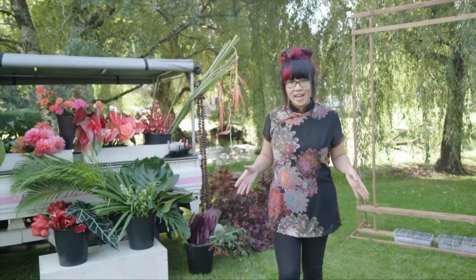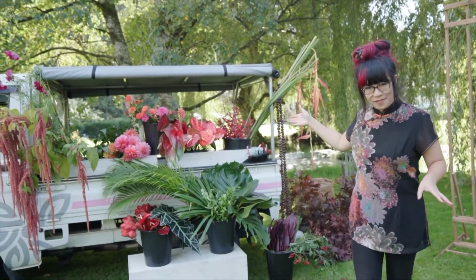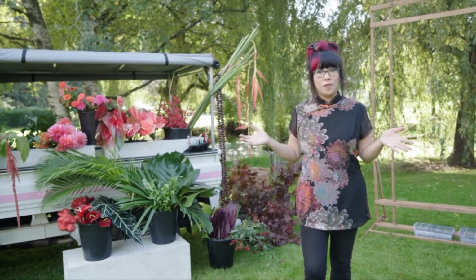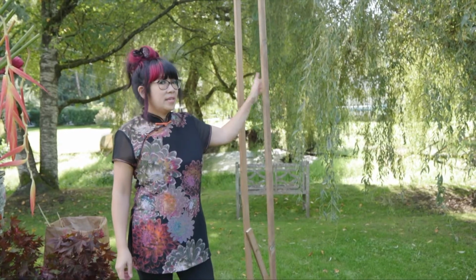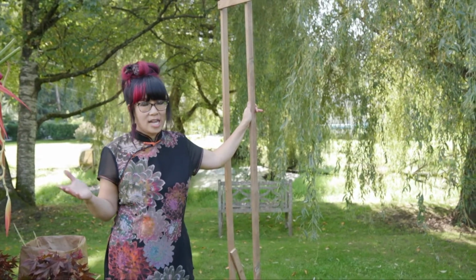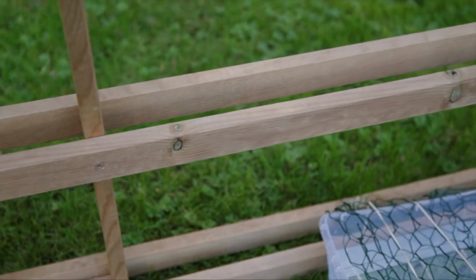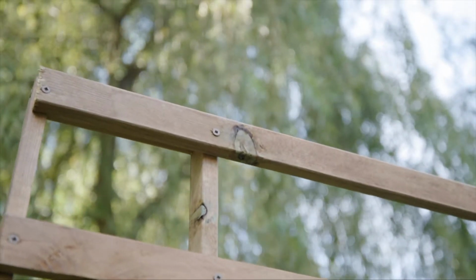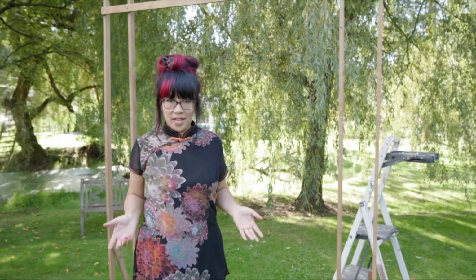So we're all set up, and I have my beautiful flower bar here in Daisy the flower truck, and I'm going to show you a freestanding photo op for any event. I'm starting off with a basic wood frame that's very easy to construct. It really just consists of 8 pieces of wood, 1x2x10s from the hardware store, 4 simple cuts, and just screwed together. So I'm just going to add some simple mechanics before we add in the flowers.